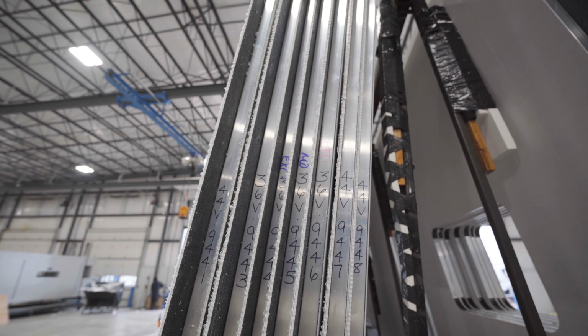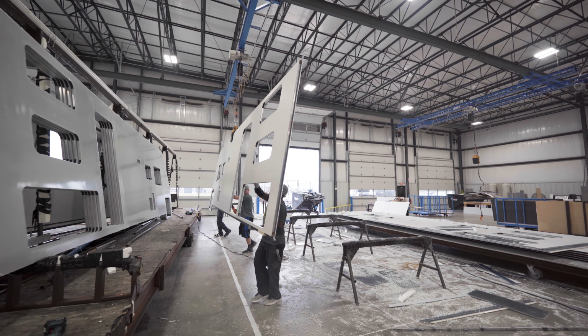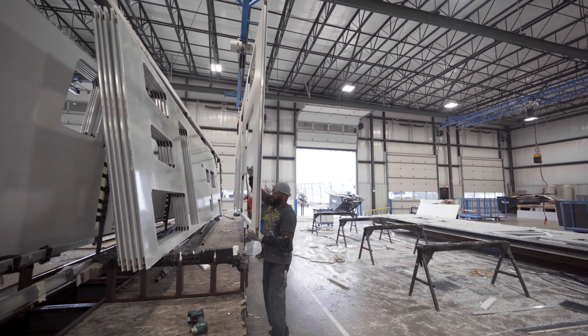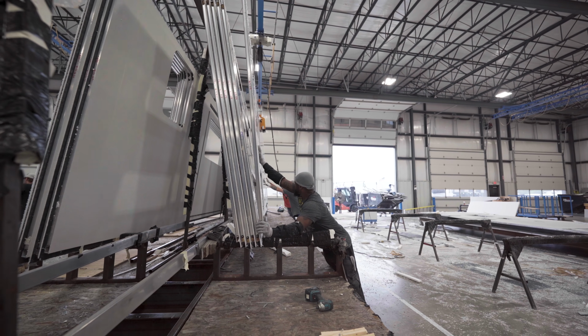This is going to ensure that the same plug wall is put back into the original wall it was removed from, which causes a better fitment and sealing. All parts are then loaded and clearly labeled to ship to the assembly plant.